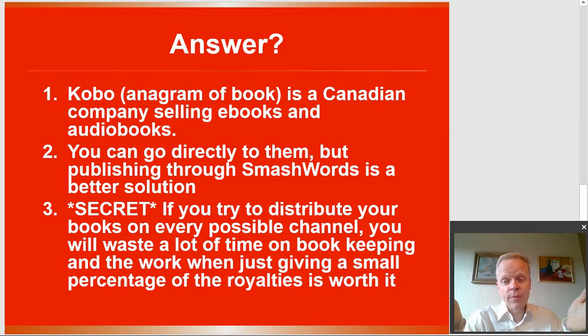And that's not to say that Kobo isn't going to make you sales. It just probably isn't going to make you as much money as Amazon would be. But I do not suggest just going with Amazon. You should publish broadly. And so the answer is you can go directly with them, but you do not want to be uploading individual books. And that's why you're going to go with Smashwords instead.